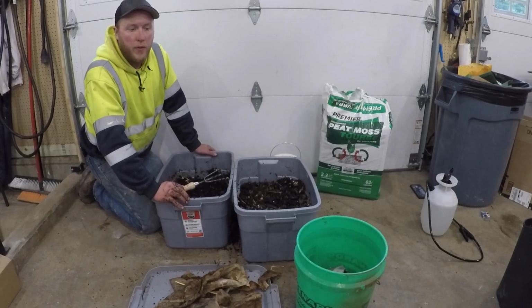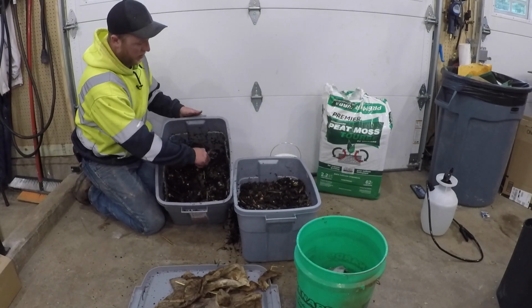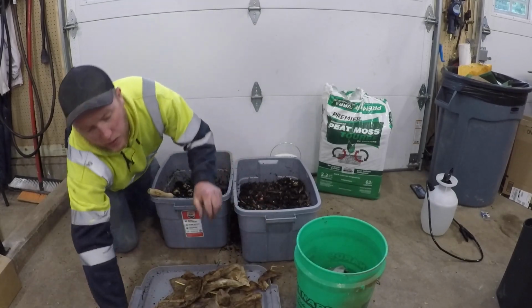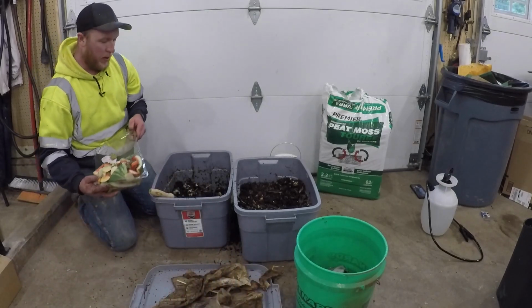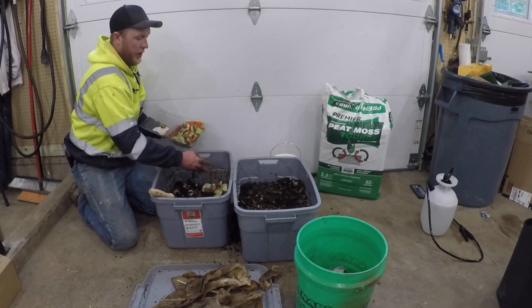Alright, so next I'm going to do the feeding on these. What I typically do is I'll take my little cultivator here and I'll just dig a hole. And then with whatever I got, it's over here now, I'll just dump some of it in that hole, and then I'll recover it and bury it.